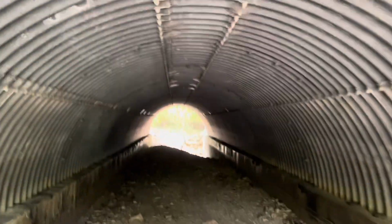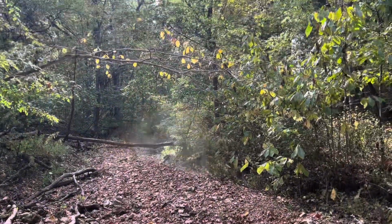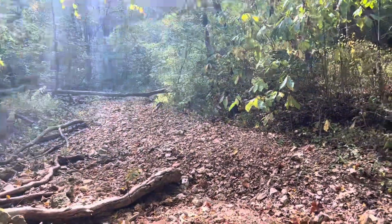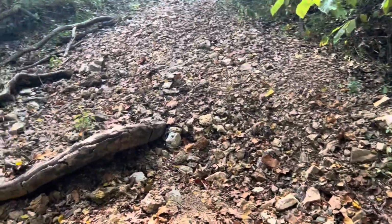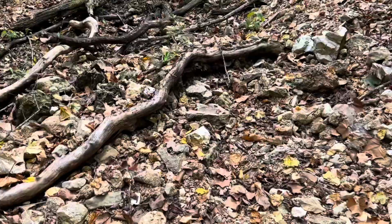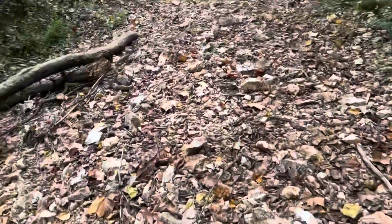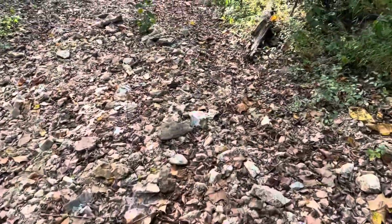We'll head through the tunnel here and see if I can find that big geode that I left here last time. Yep. Leaves are falling. Time is limited. I'm probably going to spend, I don't know, not long, 45 minutes to an hour here. I have in mind something that I want to look for. On the way back, I'll search the rest of these rocks more thoroughly.